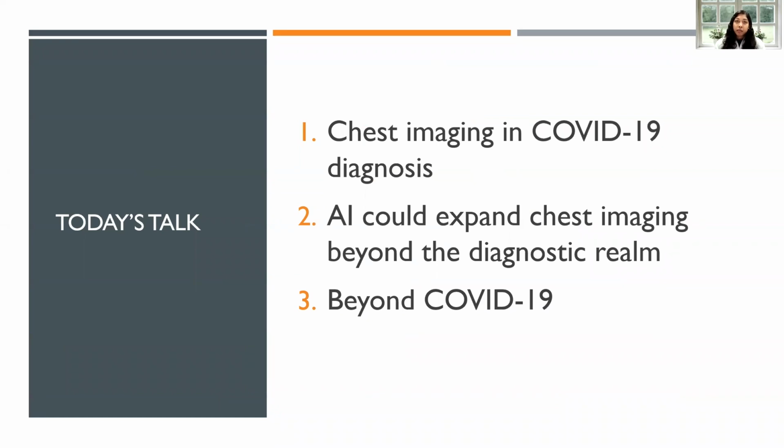In today's talk, I'm going to talk about 3 points. The first is chest imaging in COVID-19 diagnosis. Next, I'm going to talk about how AI could help expand the role of chest imaging beyond just the diagnostic realm to other aspects of pandemic response. And third, I'm going to touch on some lessons that we've learned so far from this pandemic using AI and imaging in radiology, and what this could mean for a post-COVID future, as well as post-COVID radiology.